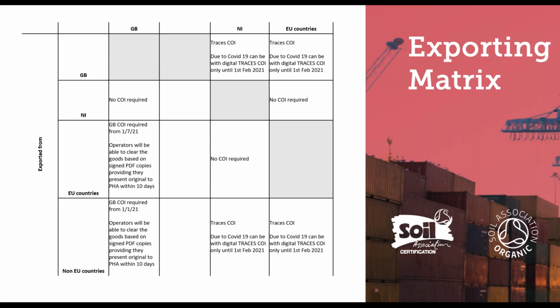Exports from Northern Ireland to GB, no paperwork is needed, as Northern Ireland is in the GB Customs Union as well as the EU, so there's no requirements to that. And Northern Ireland does not require any paperwork to EU countries. EU countries to GB, as we saw, that will require a paper copy completed before the goods leave, but this is not required until the 1st of July 2021. EU countries to Northern Ireland, again, no COI required, and EU to EU, nothing required. It can move freely around.